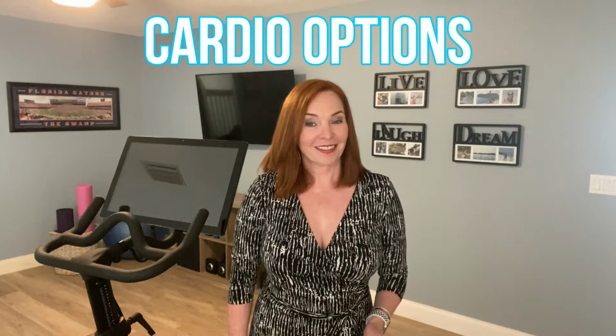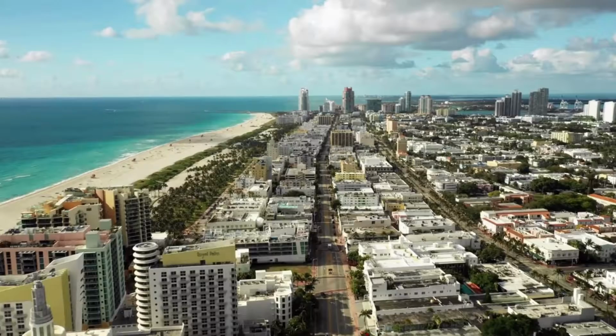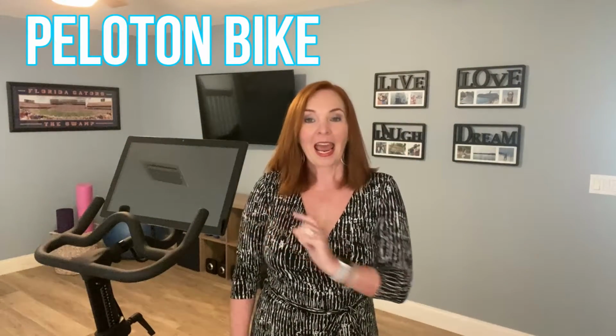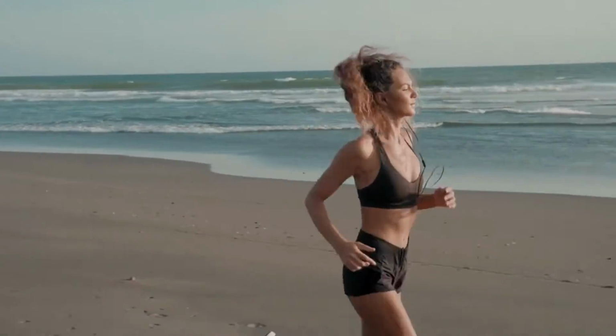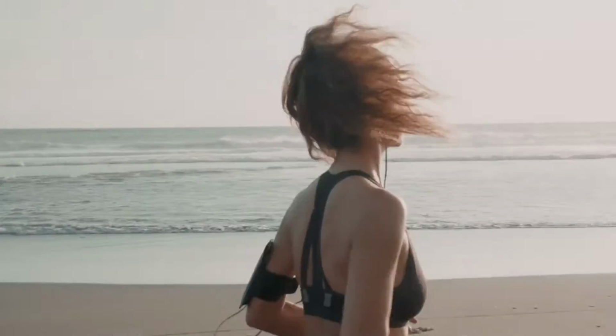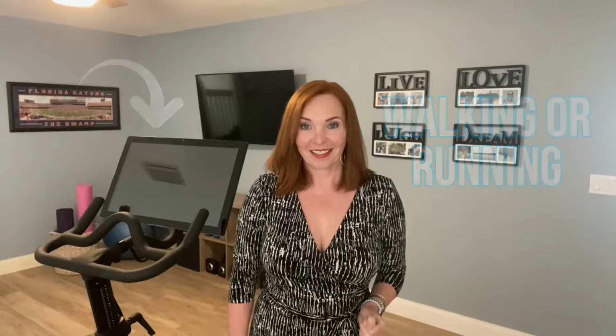With my home gym, the first thing I needed to do is figure out cardio options. Now, since I live in Florida and we have great weather almost year round, I decided that I would get a Peloton bike and then I could walk or run outside. I would have two ways to get cardio in: the bike or walking and running outside.